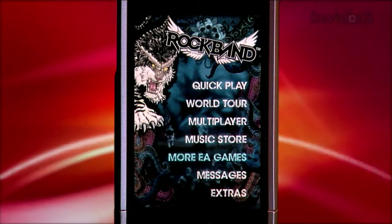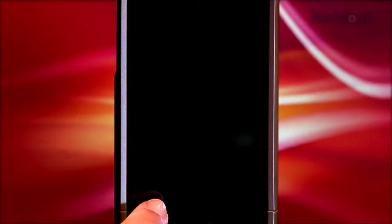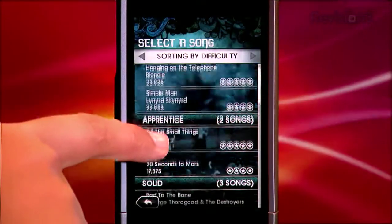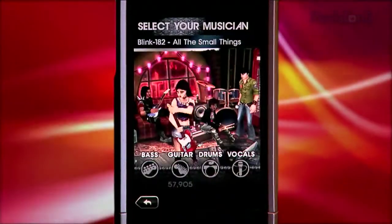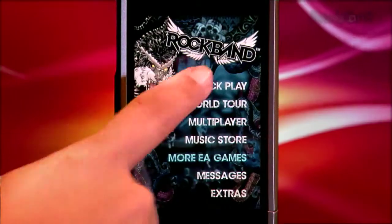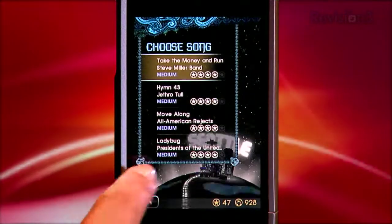Okay, first things first. The user interface looks, feels, and sounds a lot like the console version. You get all the cool little details of the original. Pretty slick graphics, different levels of song difficulty, and the ability to unlock songs based on your progress. And of course, you can choose your instrument, guitar, bass, drums, or vocals, and opt to quick play or to go on a world tour to virtual cities like Boston, New York, and the hardest one, Moscow.